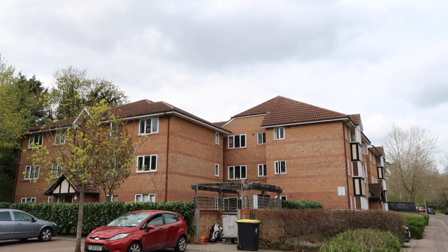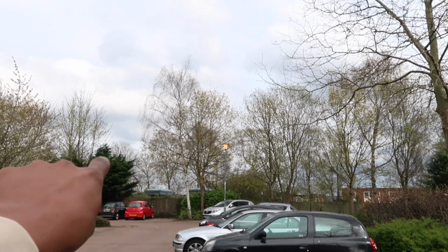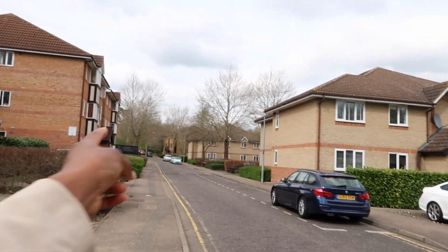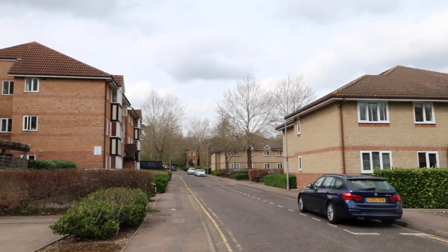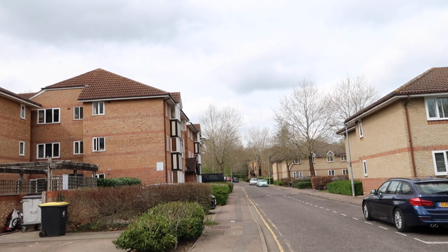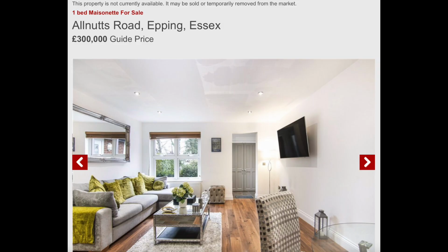But yes, this is more of the affordable end, and you are literally a 5-minute walk from the station. So if you pan over to here, the train tracks are just down there. So really close. Of course, there's probably a way to walk around, maybe a little alley or something. But the area is actually very cute, very clean, very tidy, and these are more of the affordable homes in Epping. Still very much amongst the more expensive homes in Epping as well, which I love.